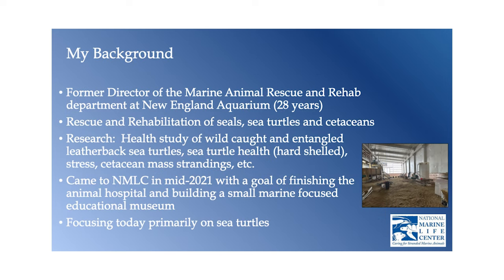So we just heard about my background. I'm not going to belabor this, but I am going to say I'll focus more on sea turtles today than seals. Seals are important. We learn a lot about diseases in the ocean, diseases that can go from seals to cetaceans, things like that. So they are important, but today I'm going to talk about endangered sea turtles and a crisis that we have happening right here on Cape Cod.